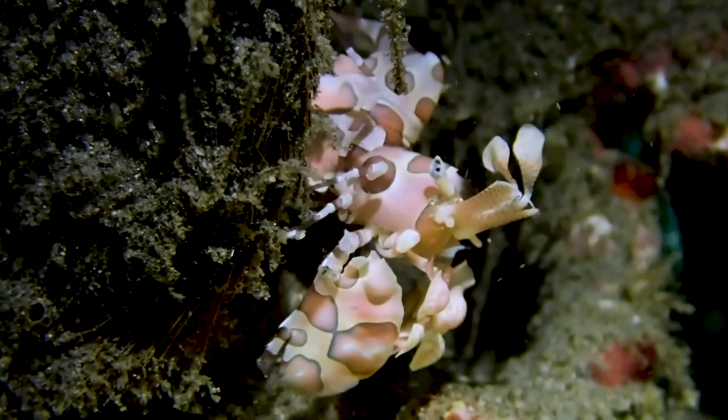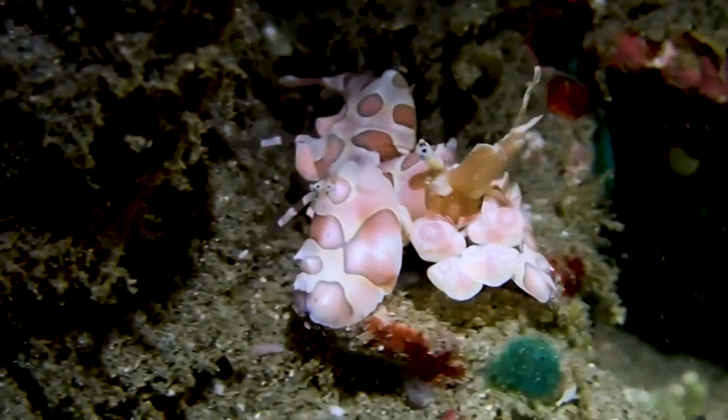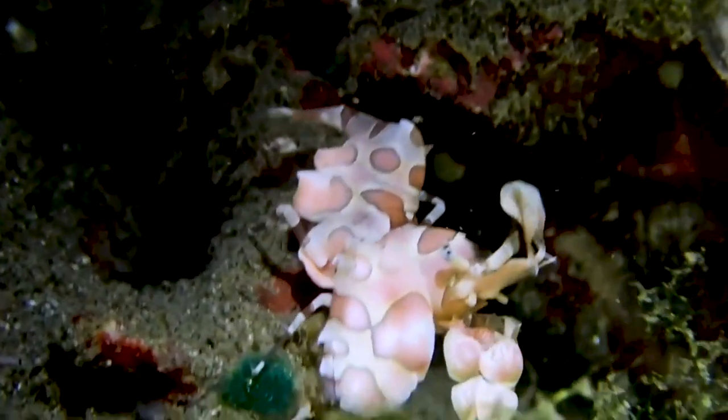The most notable feature on this crustacean is those huge front claws. The claws are big and intimidating, but in relation to their size, the actual pincers are comically small in comparison. Harlequin shrimp exclusively eat starfish, using those big arms to flip over their prey and eat them alive.